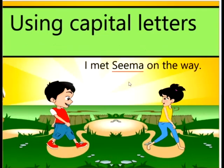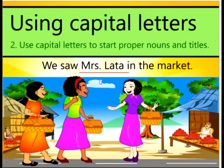I met Seema on the way. Now Seema is not in the starting of the sentence, but we still used a capital letter. Let's see why. We use capital letters to start proper nouns and titles. For example, we saw Mrs. Lata in the market. Here Mrs. is a title, so M is the capital letter, and Lata is a proper noun, so we use the capital letter L.